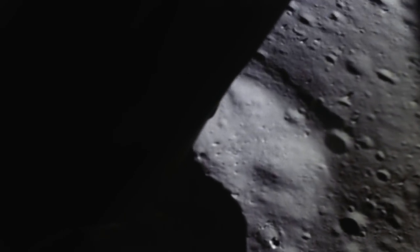Michael Collins, still orbiting the moon, reported via radio the fuel level still available for the Eagle to land. 30 seconds. With just 20 seconds of fuel in reserve, the lunar module landed on the surface of the moon on July 20th, 1969.